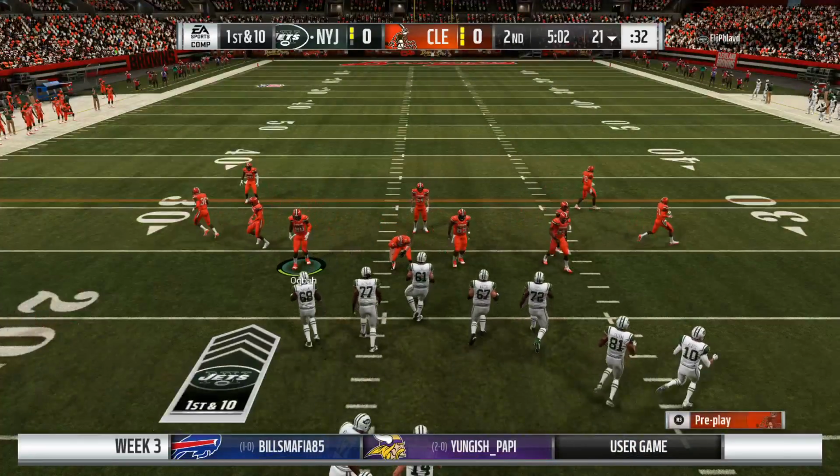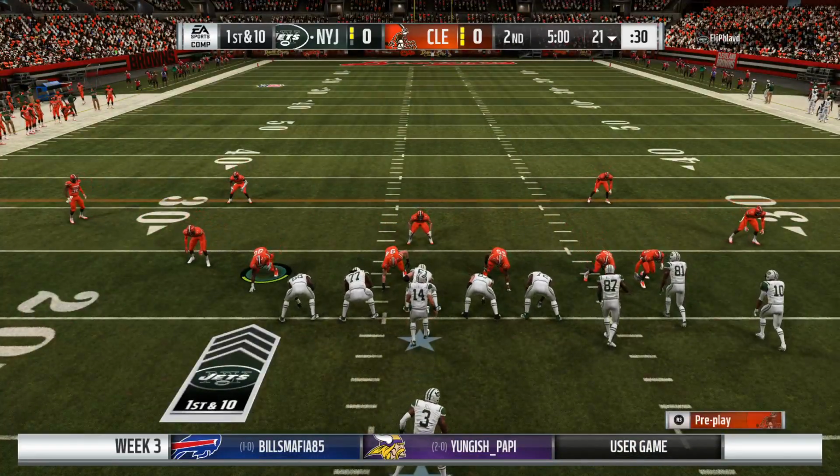Leopard! Leopard! All right, now, lucky 56.